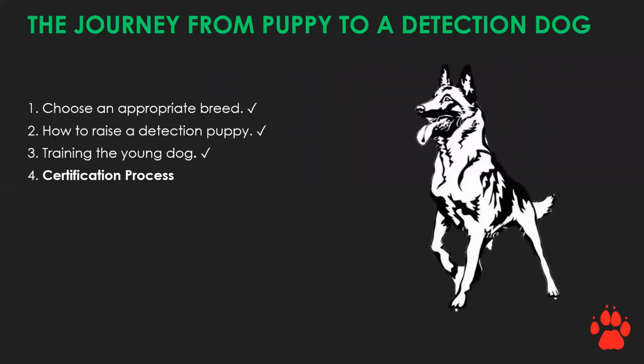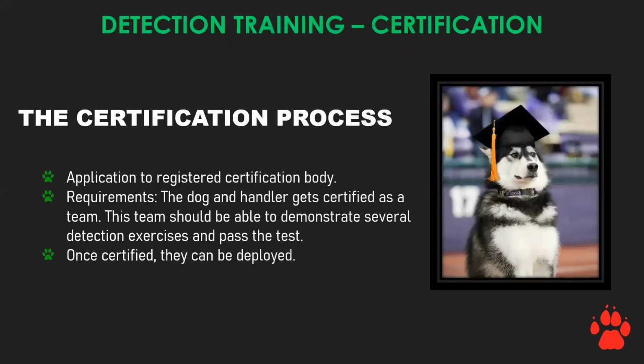So we're going to go to the certification process. My dog is trained. Let's see how well my dog is trained. So we will apply to a registered certification body to do a certification. The requirements will be that the dog and the handler will get certified as a team. This team should be able to demonstrate several detection exercises and pass the test. So this will be a setup test before the time.